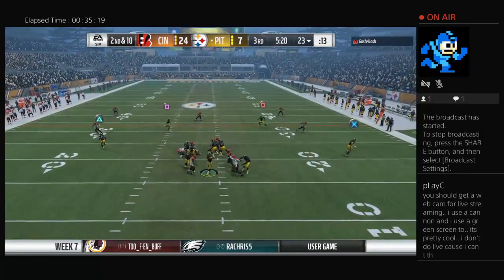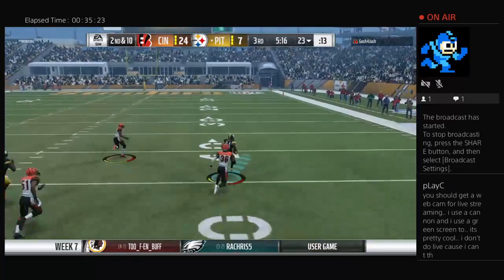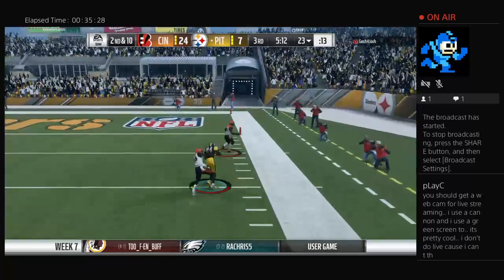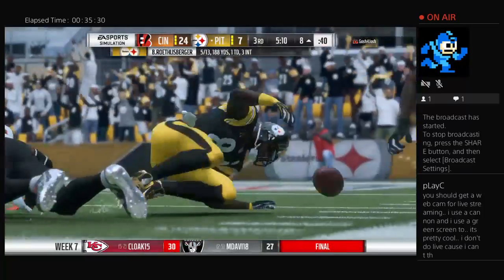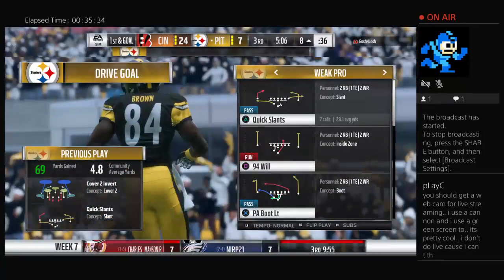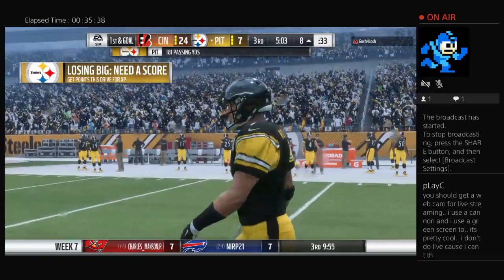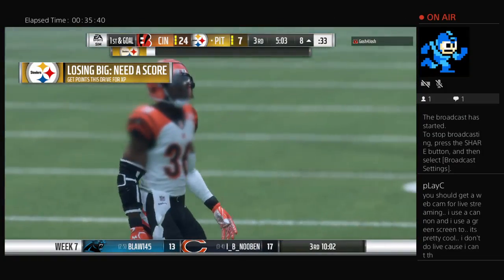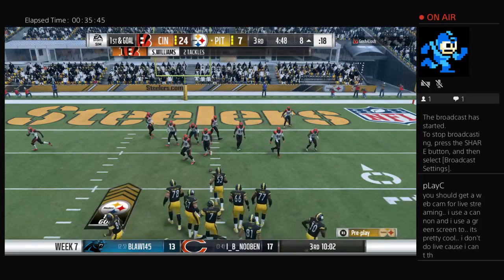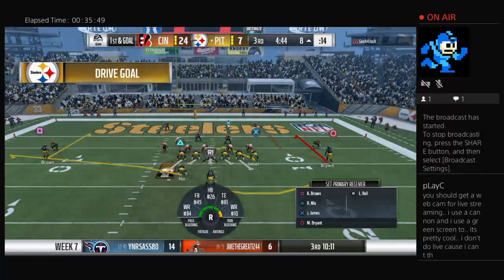Now Roethlisberger to throw on second down. Got his man complete over the middle. That's Brown. And he takes this down deep into Cincinnati territory. A big play there on the catch and run. 69 yards. So after that big gain, let's see what else the offense has up its sleeve.